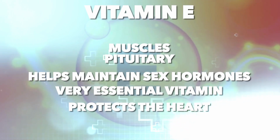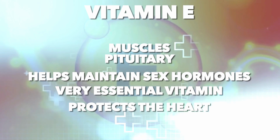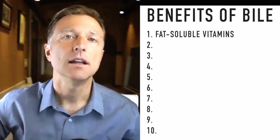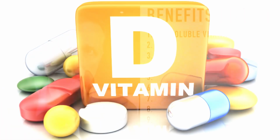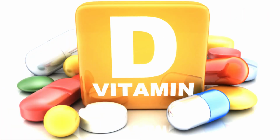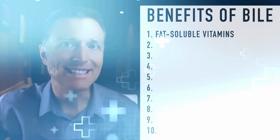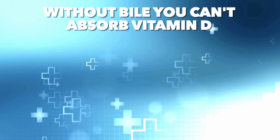It prevents inflammation and oxidation from the inside of your arteries. So if you don't have enough bile and you can't extract this vitamin E, the heart suffers, the hormones suffer. Then we have vitamin D, which is probably one of the most important vitamins, and the majority of the population is deficient in vitamin D. So without bile, you can't absorb vitamin D.